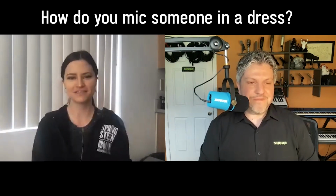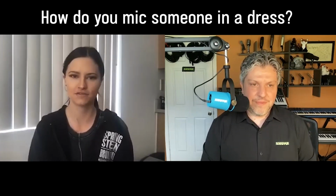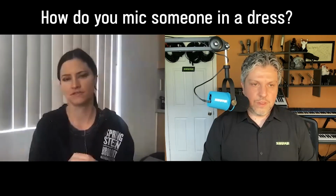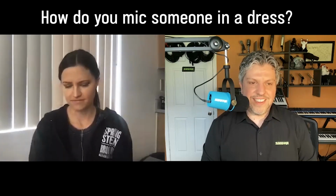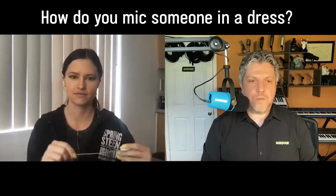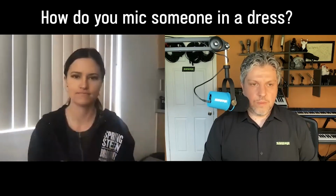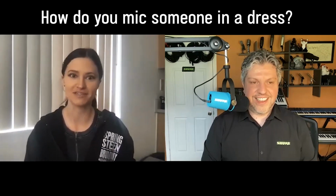Great. What about a situation where somebody's wearing a dress or something a little bit more, for lack of a better term, revealing, and you can't really hide the lavalier in the obvious places? Well, hopefully there is a little bit of space where you can tape it directly to the center chest or on the dress itself. And luckily microphones are so thin these days, as far as wires. So you can even run it around on the dress and then tape it directly to that. Those aren't too terrifying when they come up as far as miking situations.